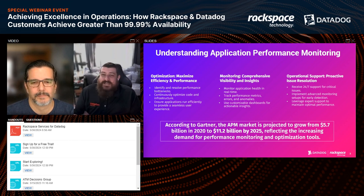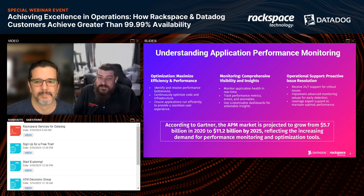Like it may have been SCOM back in the day, but it's a different level now. So APM can help you get application health in real time. It can help you track performance, your metrics. It can help you track down anomalies and bring those anomalies to your attention. And then what good is having all of that information if you don't have a really nice way to see it all? And that's what I love about Datadog so much compared to some of its competitors in the market.